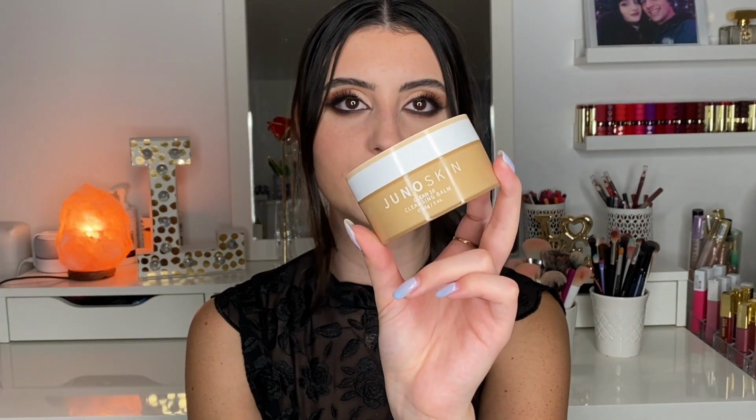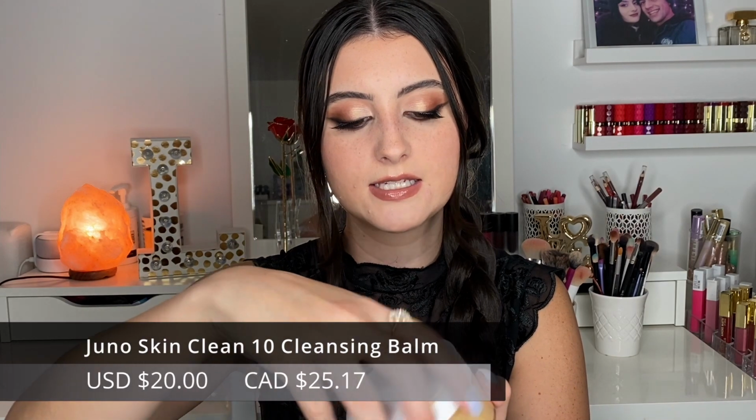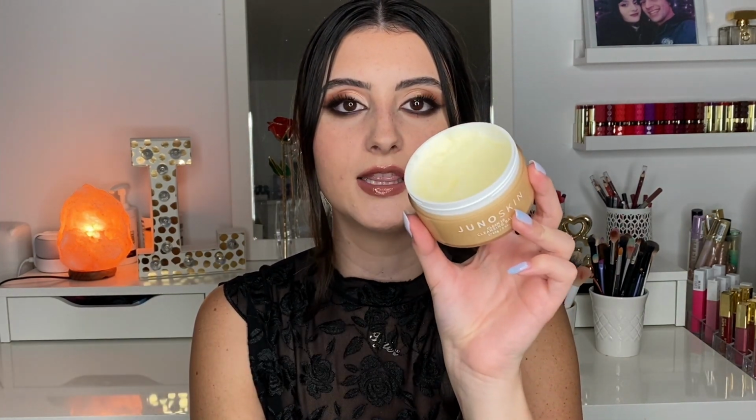And then the last one I want to mention is a newer one I've been testing out that I've really enjoyed. This is from Juno Skin. So many people have been raving about this on TikTok. I also did a TikTok on this one, and this is their Clean 10 Cleansing Balm. Oh my gosh, is this amazing. This is literally like a lemon meringue pie for your face. At least it smells like one.